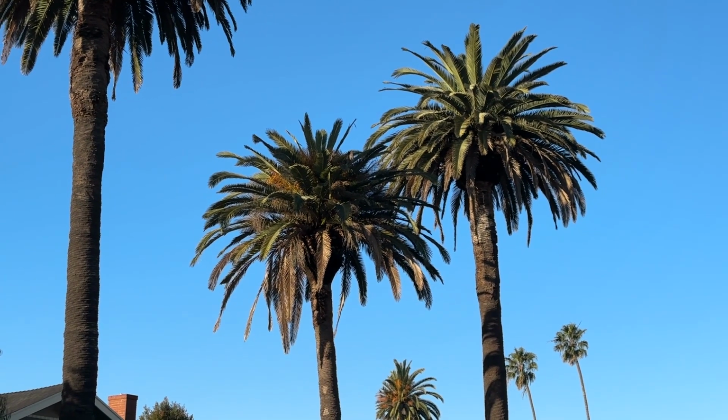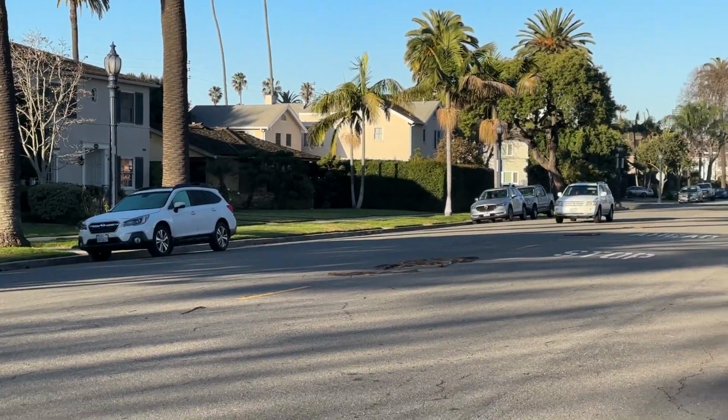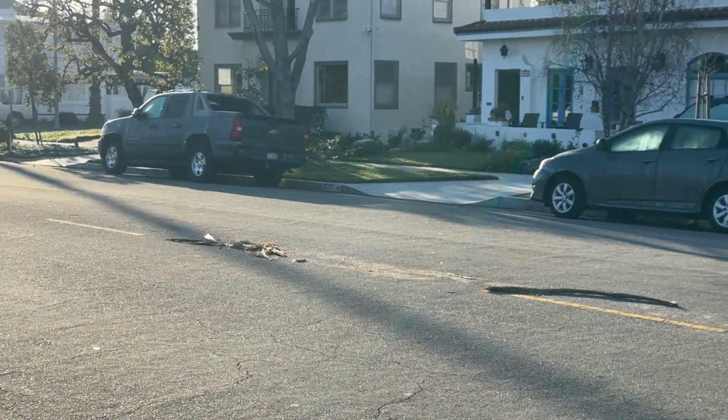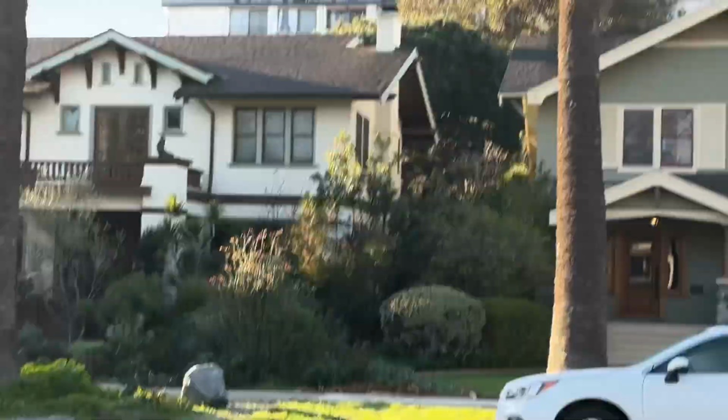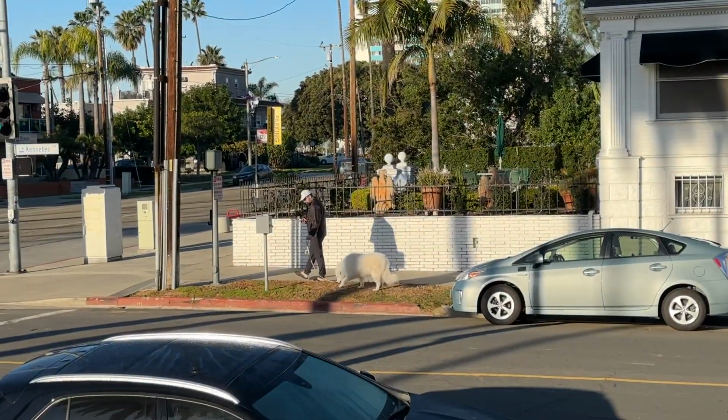Serious question. Do these palm frond things just fall into the street? Like there's one, there's one. Do I have to be worried about one of those things falling on me randomly? Do people trim the trees but just leave the leaves in the street? I'm so confused. Also, every house on this block has a lion. Lion, lion, lion, dog.